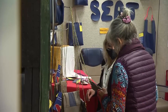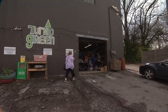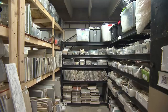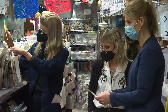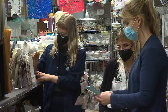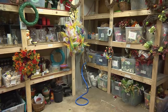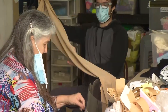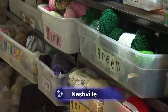The daily process here at Turnip Green is always different, what with sorting and displaying new donations and helping customers. And as with any nonprofit group, it's always a task to raise money and just stay afloat. But when you're doing your part to save the planet, well, it's a worthwhile challenge. We're just very grateful for all of the creative energy and ideas and people who share all of their talents with us, and that's what's helped Turnip Green become what it is today, and I'm excited to see where it goes from here.